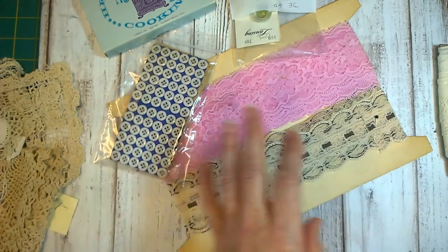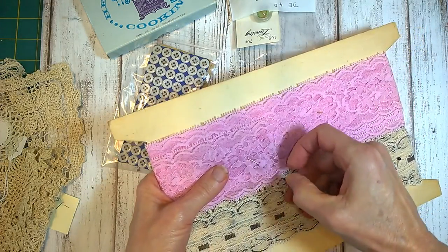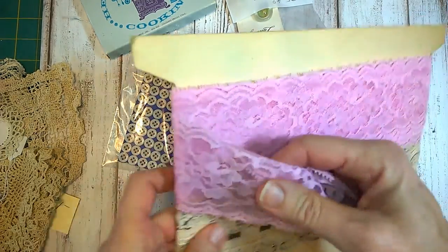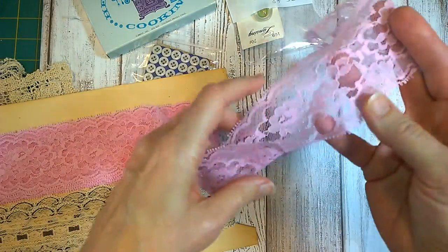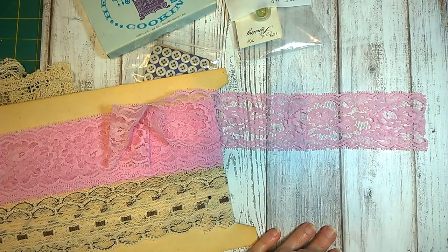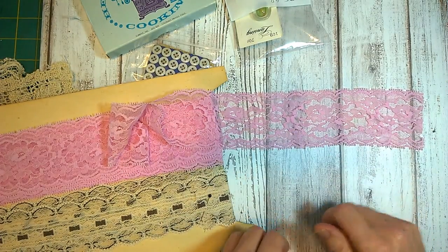So all these are vintage laces, and also the pink one here I'm also going to be offering. And this is super soft. It isn't that really stiff kind. It's a very soft and pliable lace, and it's a pretty pink. It's like a medium pink. I think the camera might pick this up a bit more intense than what it really is. It's just a hair lighter than what the camera's picking up here.